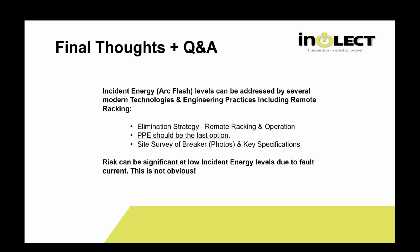Why are we doing incident energy analysis? A lot of the answers we get are, well, to select our PPE, right? And I think hopefully today you saw a few applications on remote racking, and saw why, hey, maybe I was going to get into a system like this. Something with some technology and intelligence behind it is the way to go. And then, the PPE thing, last option, is very limited utilization there.